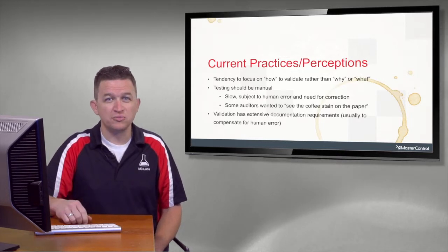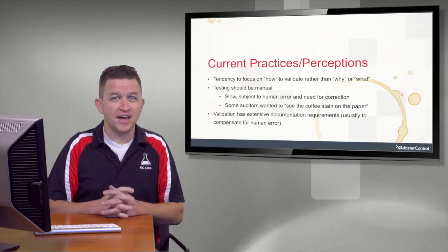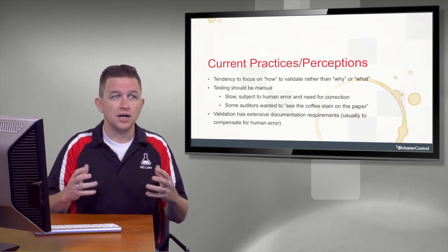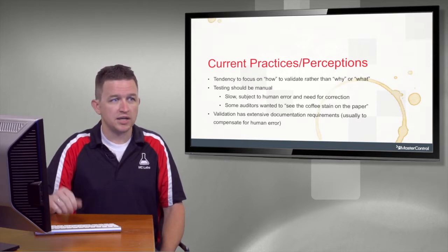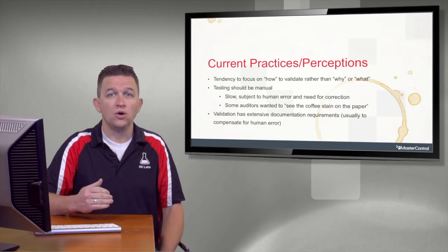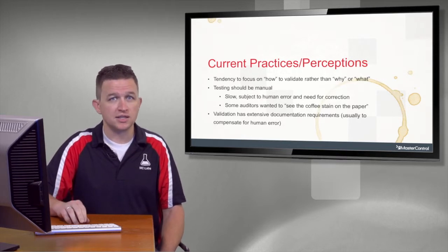Some auditors in the past have been heard or quoted as saying they want to see the coffee stain on the paper. They want paper documents with paper signatures, and they want to see that coffee stain. Now, that quote is 10 to 15 years old, but a lot of validation effort is still under that concern, that statement that was made so long ago. And again, validation has extensive documentation requirements, and those are usually to compensate for human error. Admittedly, they're intended to help prevent incidents of forging or bad records, but usually they end up just being there to compensate for little misprints, misspellings, things like that.